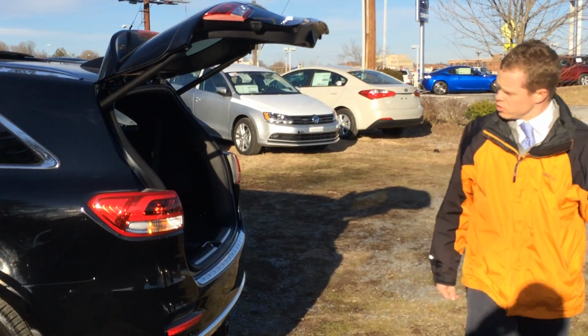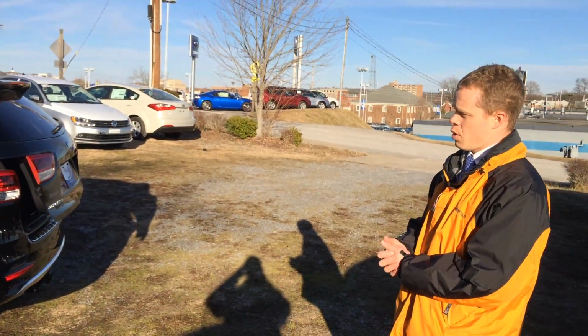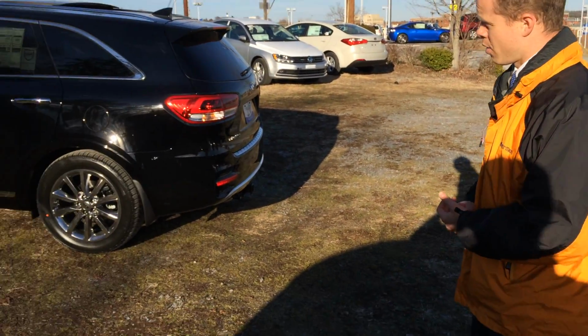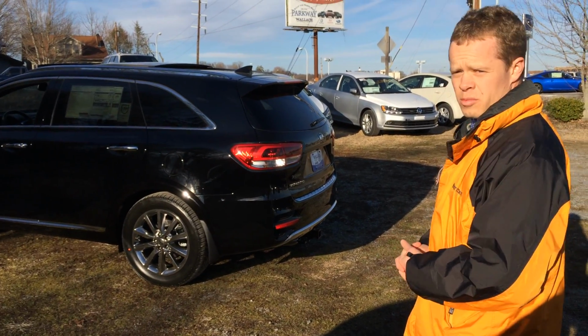So there's the 2016 Sorento in a nutshell. Great car. A lot more room, a lot more power. This is a six-cylinder, 290 horsepower. Still gets a mid-20 mile per gallon. So a lot of car for the money, a lot of car.